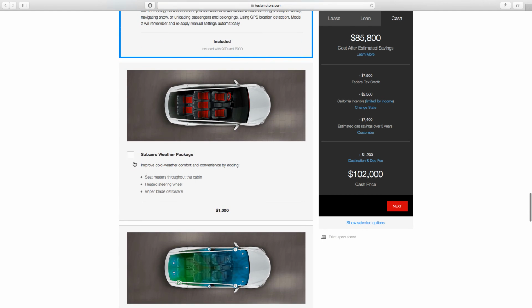Sub-Zero weather package. This is $1,000. It's really not a big cost considering how much you're paying for the car. And it gives you seat heaters throughout the cabin. So basically, you can heat up any seat instead of just the front seats. Also, you can heat the steering wheel and the wiper blades. They're also heated, so you won't need those scrapers anymore. So if you're in a place that's cold, you should definitely get this.